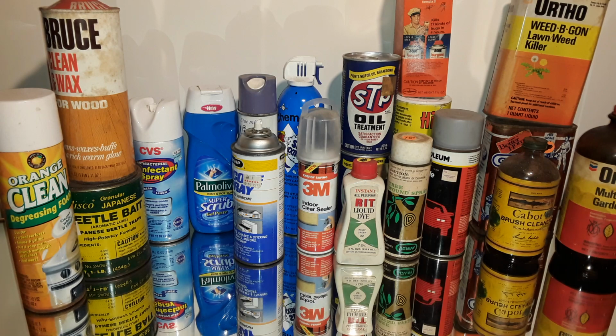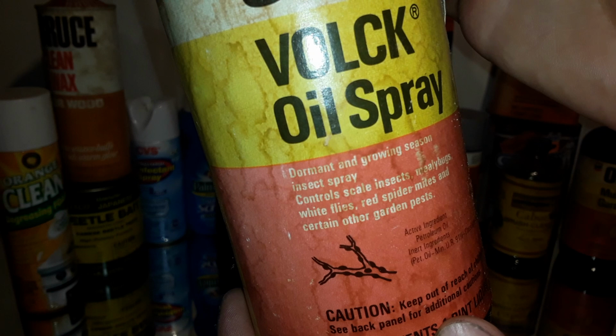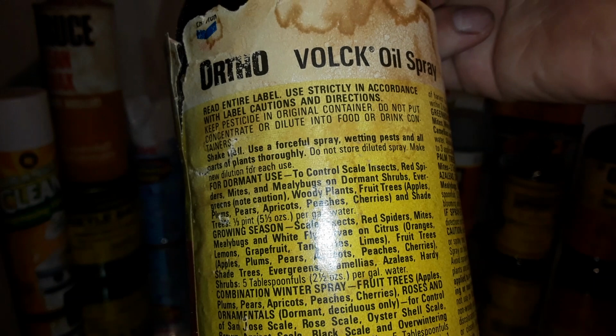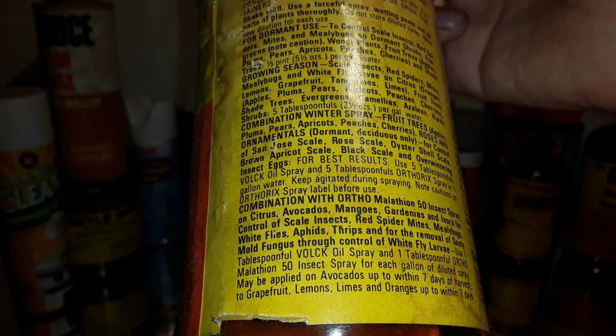It's another product by Ortho, oil spray. Controls insects, and just like the others, it kills a whole bunch of things. Some of these things are super high concentrate. I have a bottle around somewhere by Ortho. It's really old, from the 70s. It says in the back of it you put 1 drop per gallon. That is super high concentrate.